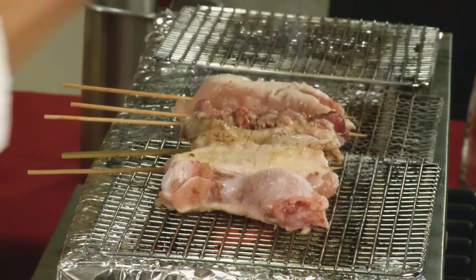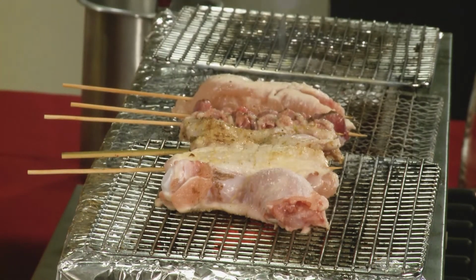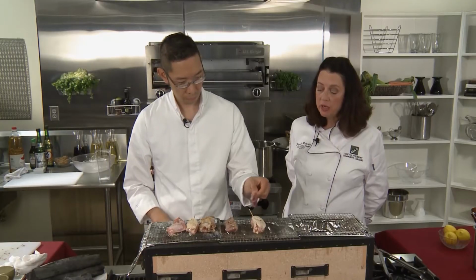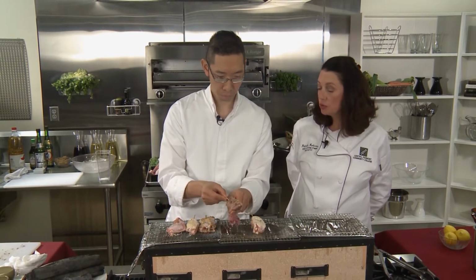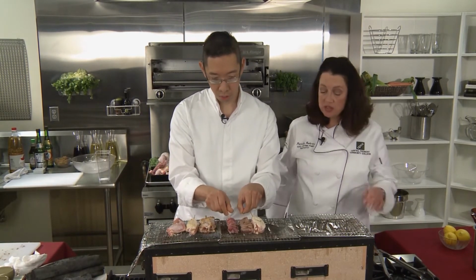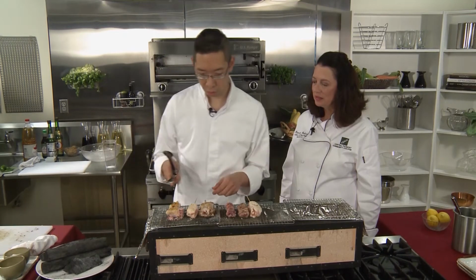So I get a crispy skin, but the flesh underneath is nice and soft. And so if someone at home didn't have this, they could use their regular gas grill or a charcoal grill outside for this and just have one side with a burner on and one side with a burner off. You can do that kind of thing? Yeah, that's a great idea. No, it looks very simple.